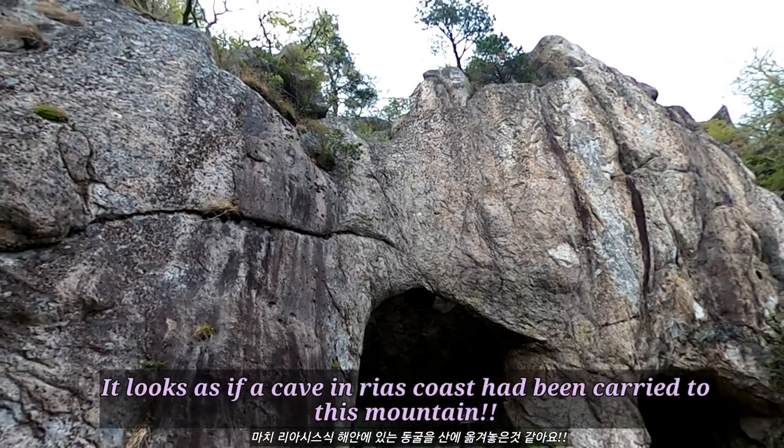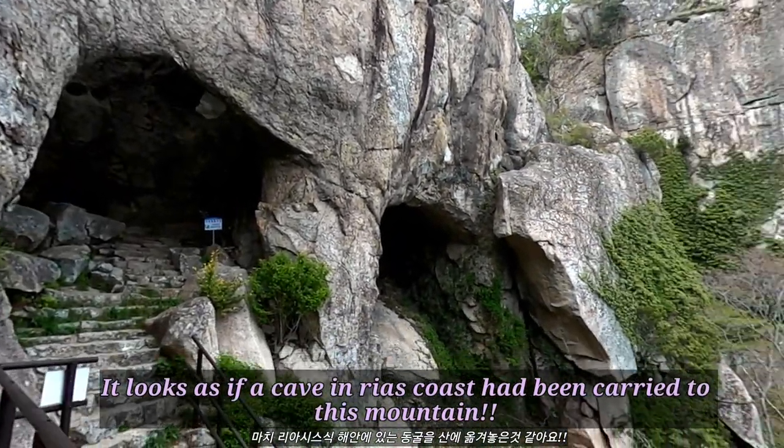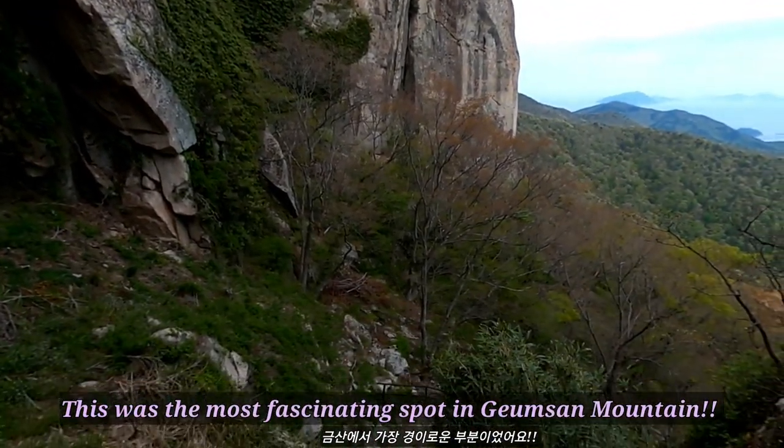It looks as if a cave in Riascus had been carried to this mountain. This was the most fascinating spot in Geumsan Mountain.